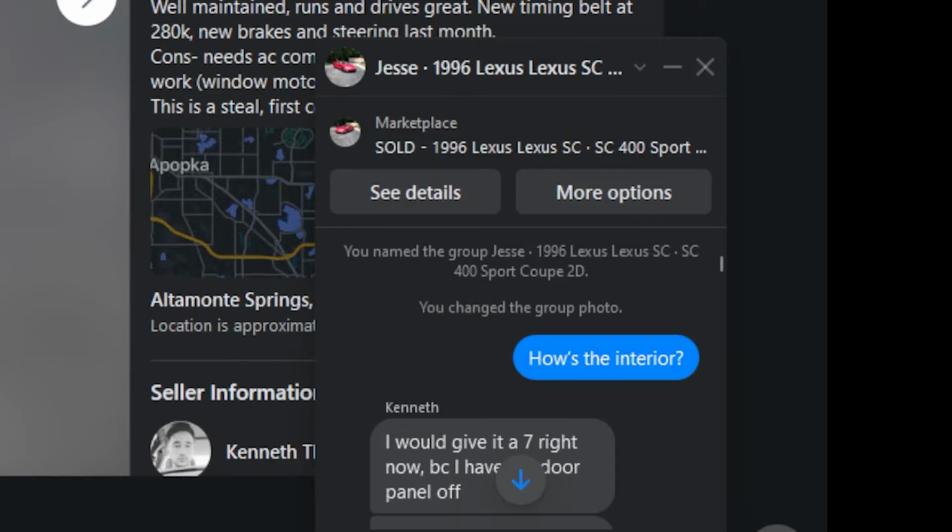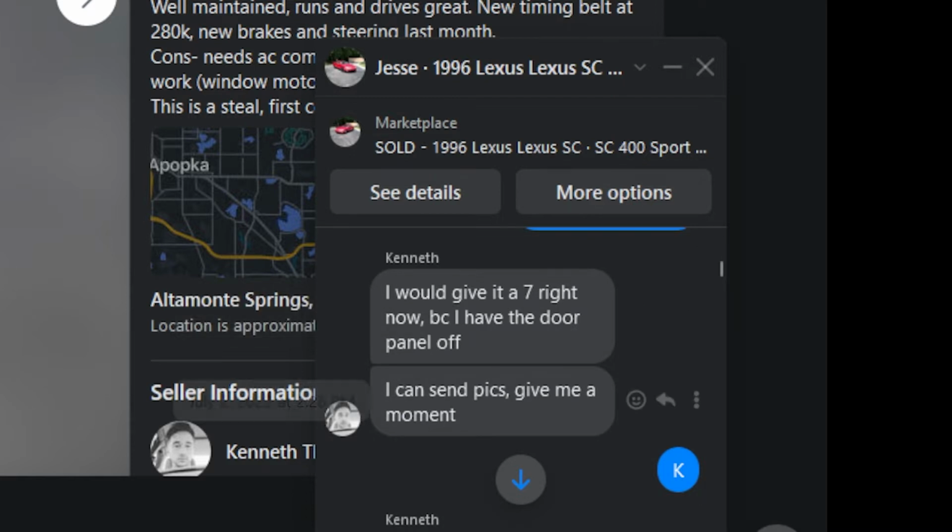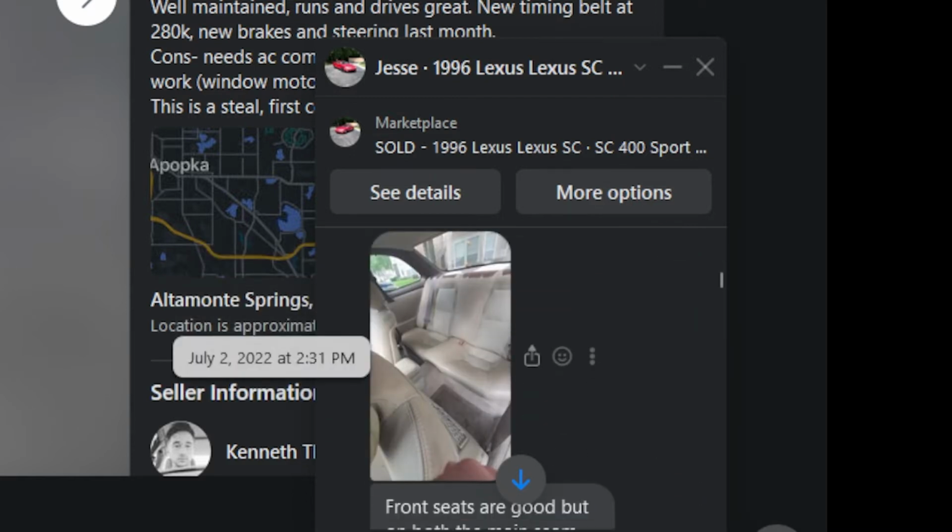Okay, so right here you can see the first thing I said. I don't say, hey, is this car still available? I'm going to assume it's available. It's still up. I hit him with, how's the interior? He's going to give it a 7 out of 10 because the door panel's off. Get some more pictures. All right, we see the back seat is not ripped, which is good.